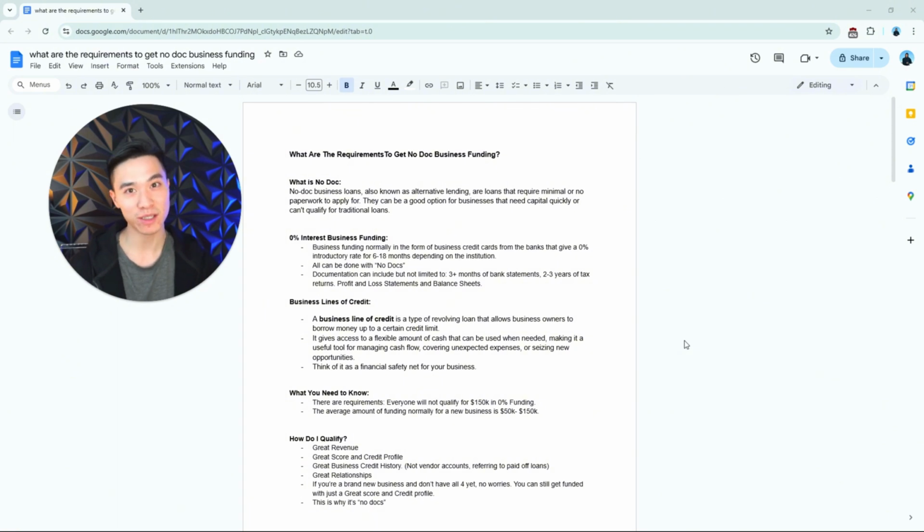All right, so listen closely today. We're going to go right through it. What is no-doc? No-doc business loans, also known as alternative lending, are loans that require minimum or no paperwork to apply for. This could be a good option for businesses that need capital quickly or can't qualify for traditional loans, right? So this is perfect for new LLCs or businesses that are doing very low revenue.